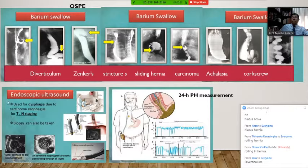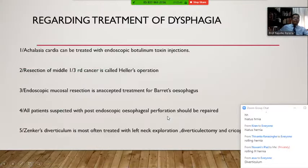Endoscopic ultrasound is also used. Just remember when you are writing an answer to mention it, for staging of esophageal cancer. And pH monitoring for GERD.